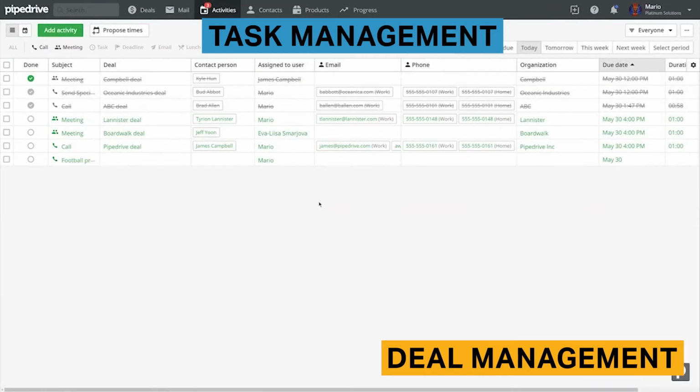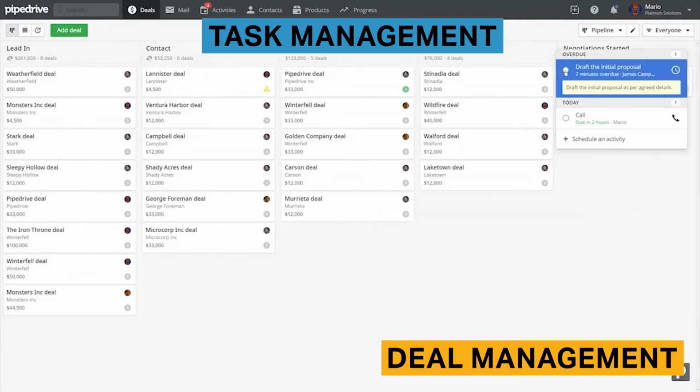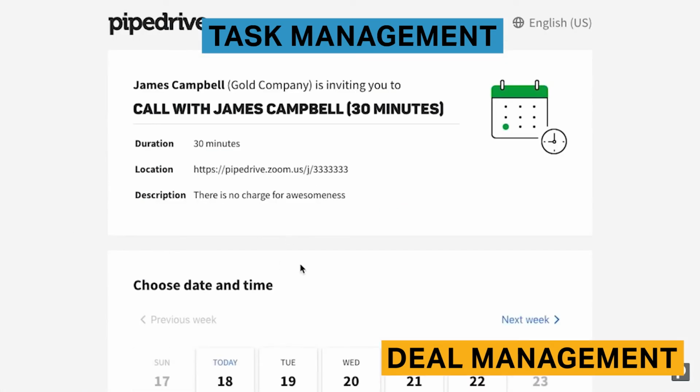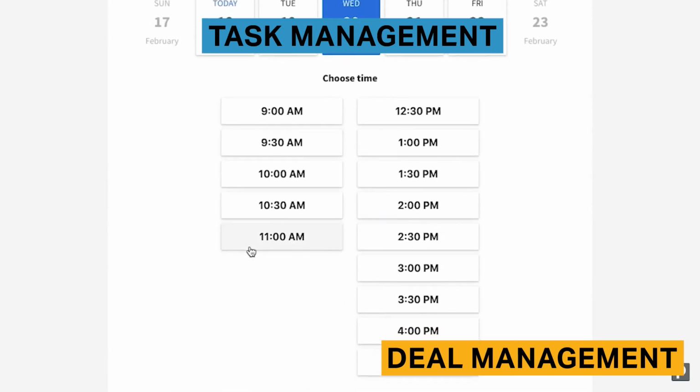Pipedrive lets you set a due date, write a description, attach related deals, and add organizations for your tasks. A disadvantage of tasks in Pipedrive is that you cannot set reminders, which are key for tracking tasks because they reduce the chance of losing a potential deal.